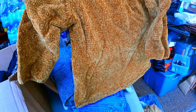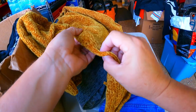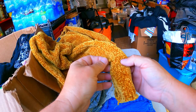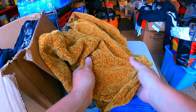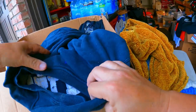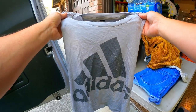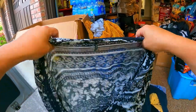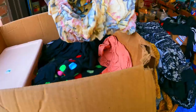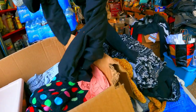High five, high five, high five. That's actually a really nice top right there. It's super soft. What's going on right here? A little snag? I don't know. J America Berkeley sweatshirt. Adidas tank top. House of Harlow, 1960. What? Fashion Nova? I don't know, guys.